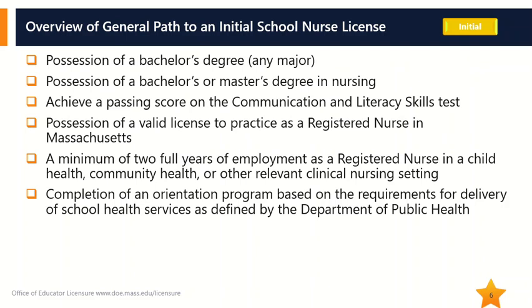The requirements to earn an initial school nurse license include possession of a bachelor's degree, which can be in any field, and achieving a passing score on the communication and literacy skills test. Another requirement is possession of a bachelor's or master's degree specifically in nursing. If you do not have a bachelor's or master's degree in nursing, the next screen will include information about the panel review process, which might be applicable to you depending on your circumstances.